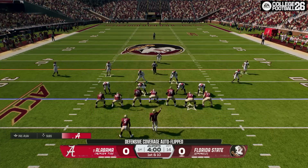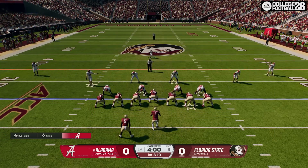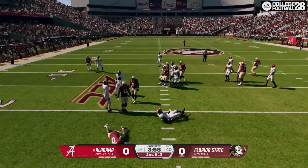I love this. We get a little contrast. We had the night game at Bama. Now we got a little 3:30 in the afternoon game here in Tallahassee, Florida. And it runs a jet sweep and gets immediately blown up in the backfield.